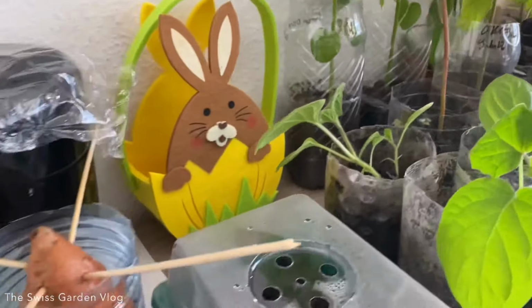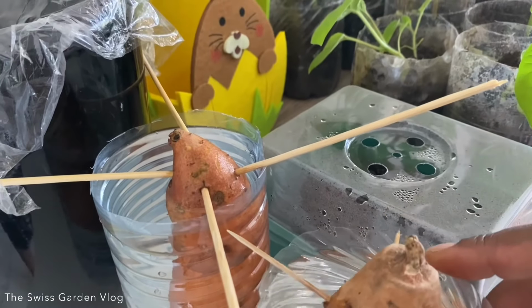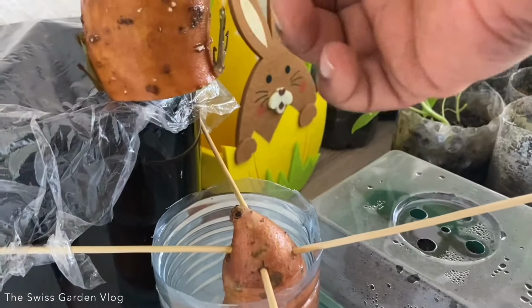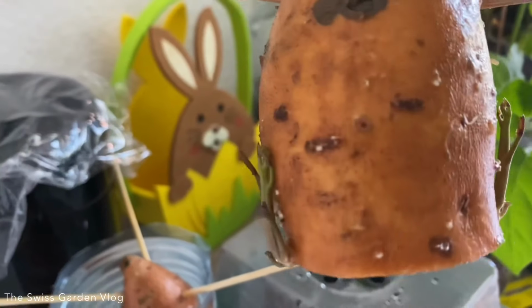They're also growing really fast, but I'm really excited to share with you that I've been successful trying to get some slips out of sweet potatoes. So I got this sweet potato from a supermarket a couple of weeks ago, 2 or 3 weeks ago. I rushed home, put it inside the water, and look what I have now.